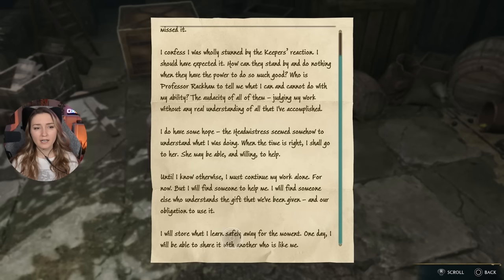Maybe she may be able and willing to help. Until I know otherwise, I must continue my work alone for now. But I will find someone to help me. I will find someone else who understands the gift that we've been given and our obligation to use it. I will store what I learned safely away for the moment. One day, I will be able to share it with another who is like me.